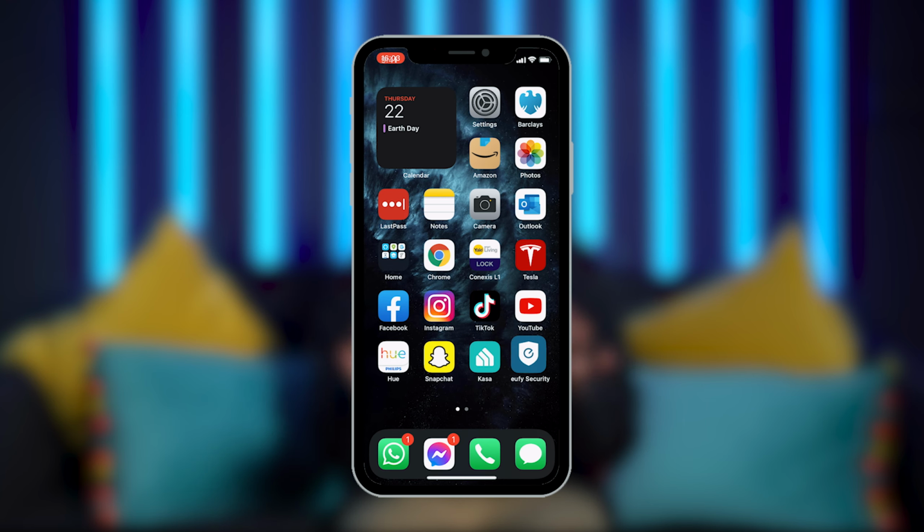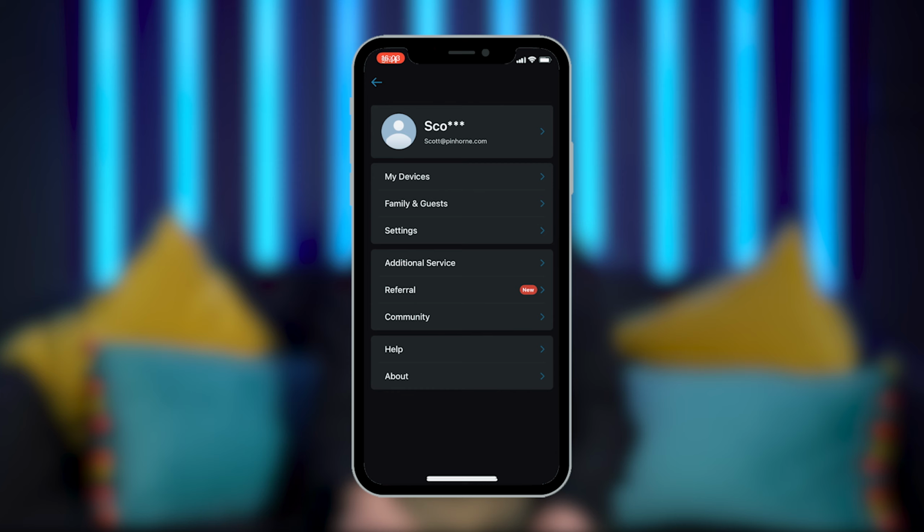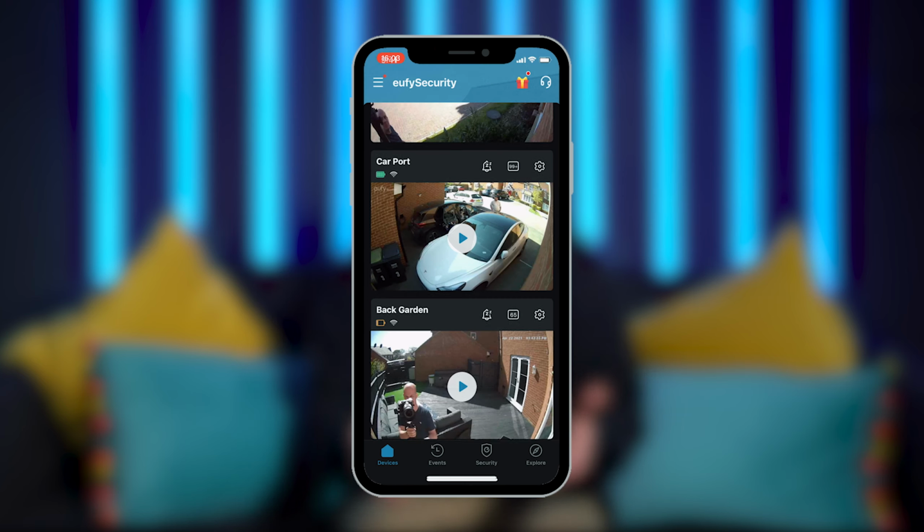Now, no hate please, but I am an Apple iPhone user, and the app on this device is a pleasure to use. It's intuitive and it's customizable, so I can set up whatever notifications I want to receive and when I want to receive them per individual device. And also, unlike some other apps, I am not bombarded with adverts each and every time I sign in.